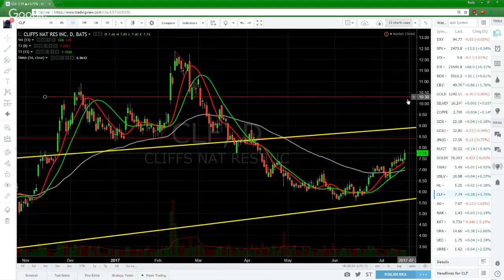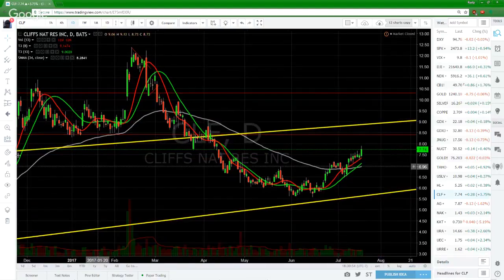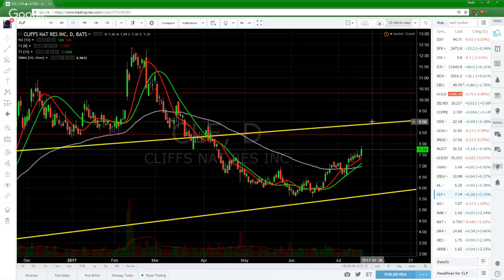So the previous resistance line is in and around 9. So if you're carrying all the way up past the 34, always buy the dips, as it's going to climb, climb, climb until it hits resistance.